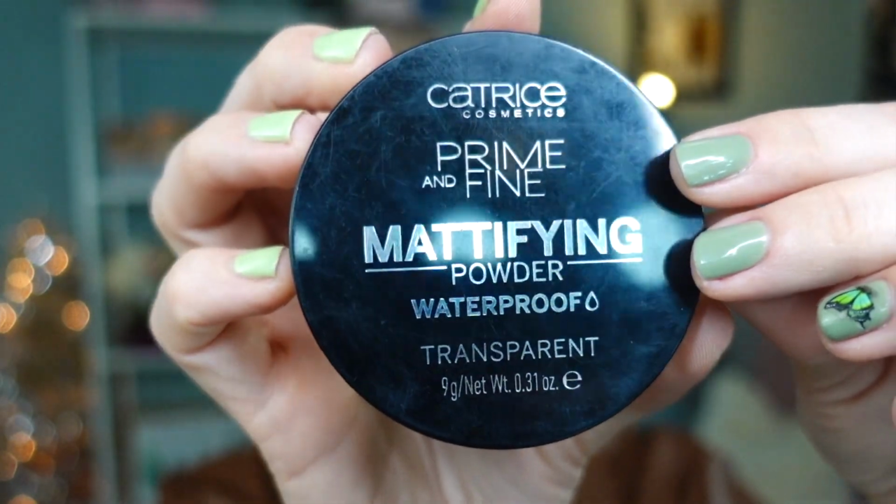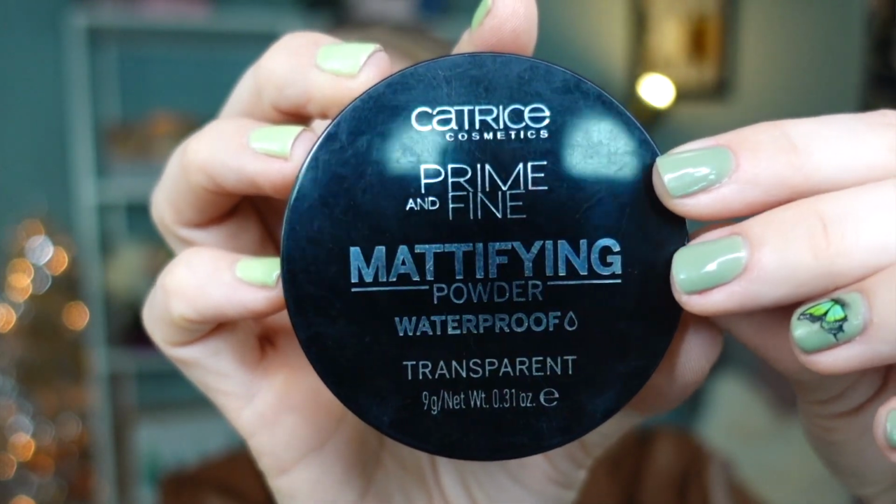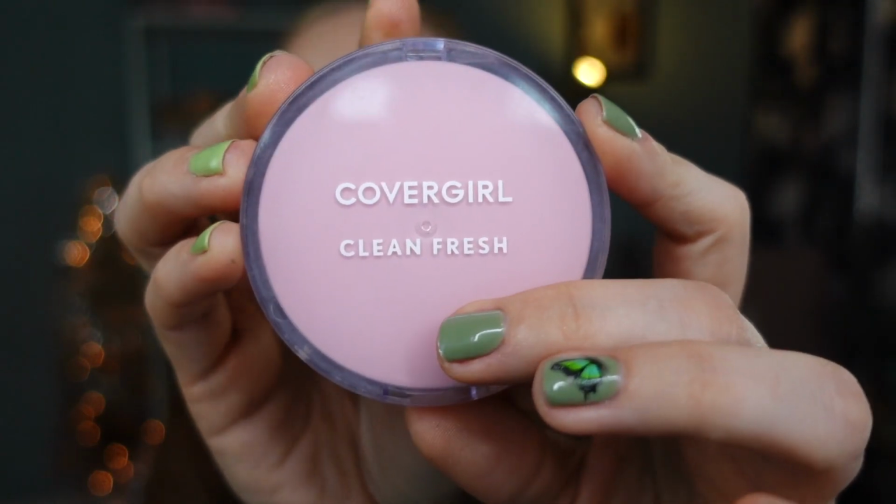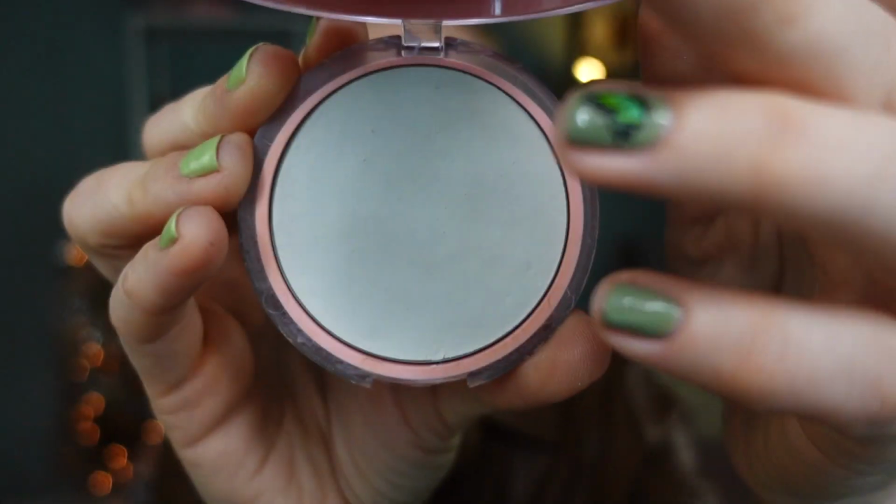The next one is a Prime and Fine mattifying powder, waterproof formula, shade Transparent, from Catrice as well. Again, very nice, sturdy packaging, has a mirror, and this is your beautiful retouching powder, or you can set your T-zone with it. This being a mattifying powder, I find it non-powdery, very smoothing, very thin formulation, and also non-drying. I love this. This next powder falls into a slightly different category. This is more of your retouching powder, Clean Fresh from CoverGirl in the shade Translucent.